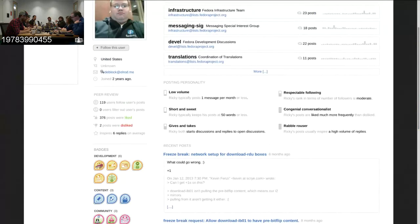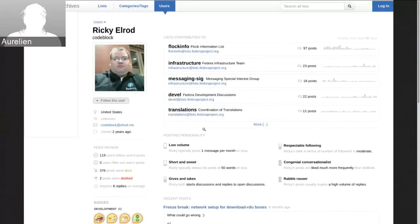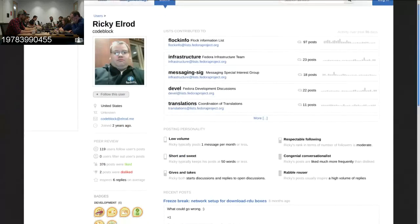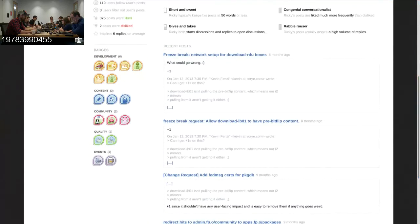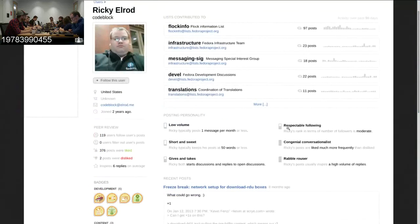So this HyperKitty mockup, is this HyperKitty code yet? Aurelian could probably tell us better, but I think that if there's a profile, it probably just shows what list they're on and what their recent posts are. I think he was talking about badges as a plugin because it's not Mailman applicable. Once we have hubs, that's when we can get the widgets to embed in other places. It'd be a URL to this widget and then embed it in other places too.